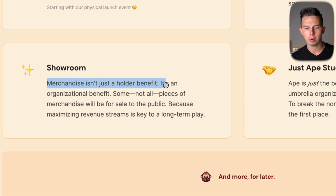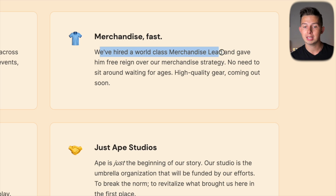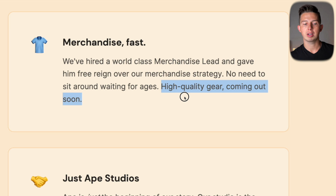Merchandise isn't just a holder benefit, it's an organizational benefit. Some, but not all pieces of merchandise will be for sale to the public, because maximizing revenue streams is the key to long-term play. And that is definitely true if you're trying to build a brand. You have to have an influx of cash in order to keep these kinds of events going. And they say that they've hired a world-class merchandise lead and gave him free reign over our merchandise strategy. No need to sit around waiting for ages, high quality gear coming out soon.